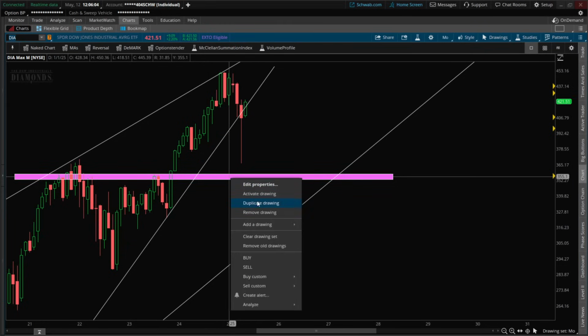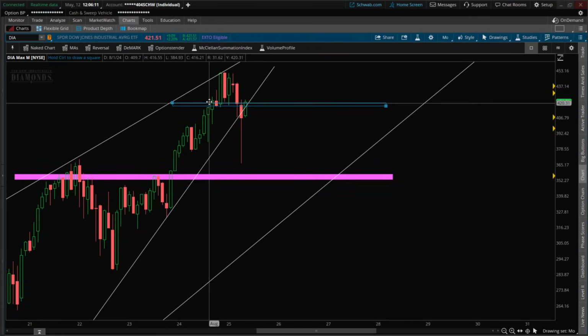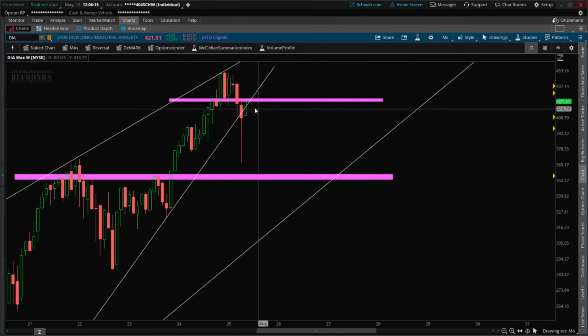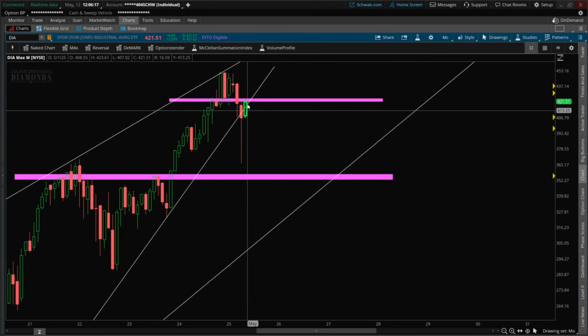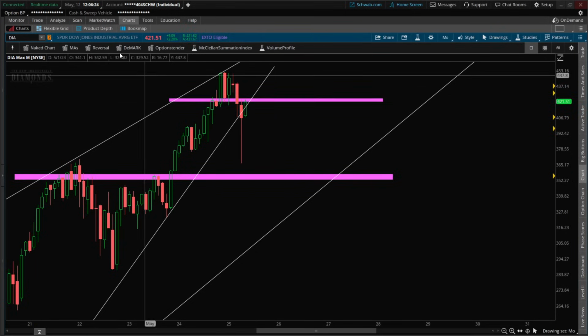All right, let me mark this here. Did I think that price was going to make it this far? I did, but I didn't think it would happen all in one shot like this. So I think this is a sharp move. I think we reset the indicators, and I think that this continues lower.